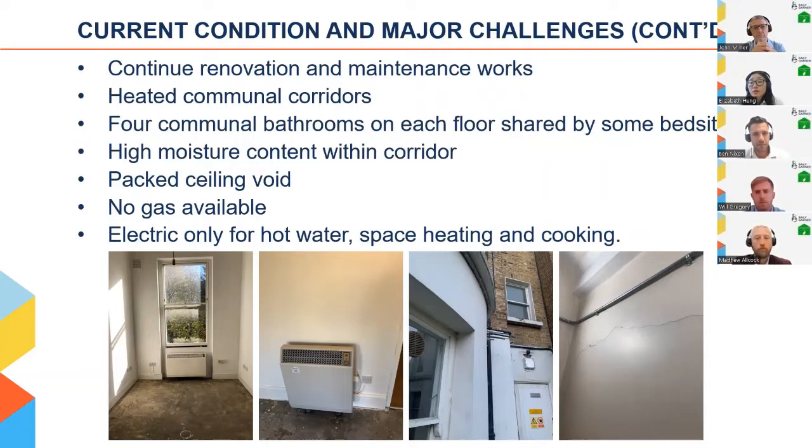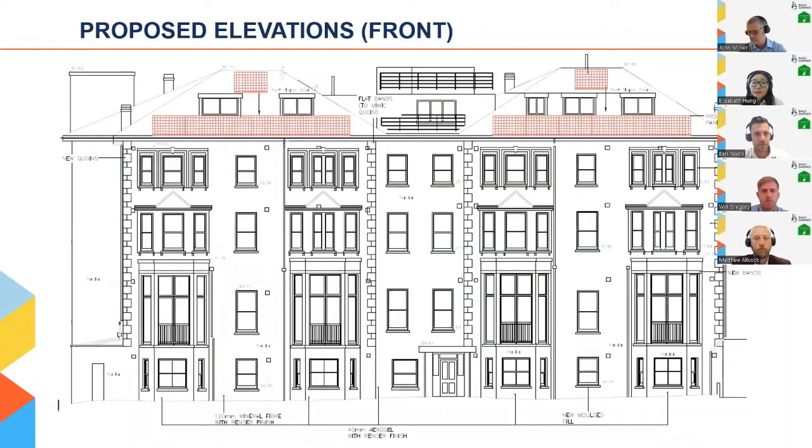The main goal is to limit energy use as much as possible. With the electric grid decarbonized, it will reduce or even eliminate the reliance on fossil fuel in the building in the future. This includes a proposal to install vapor permeable, high specification external wall insulation and replace all underperforming windows with better energy performance but similar appearance windows.